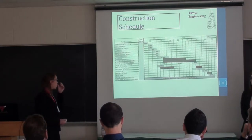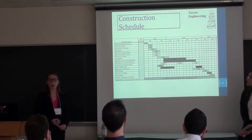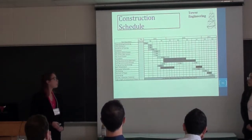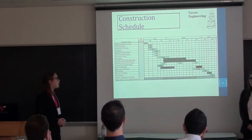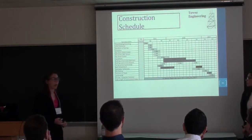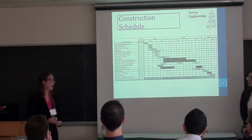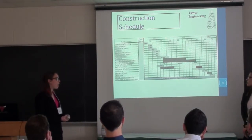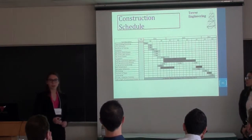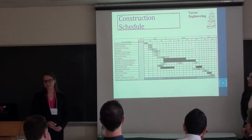This is our proposed construction schedule. From starting with project bidding and permitting all the way through the end, we have an estimated 23 months for this project. And then I'd like to note that we are hoping to end around May of 2017 to be in line with the beginning of summer, and then for the following fall, because our main demographic for the apartment complex will be college students or young professionals, and so that would fall in line with them having to move.